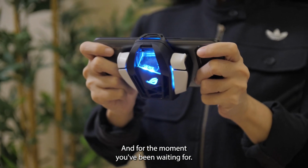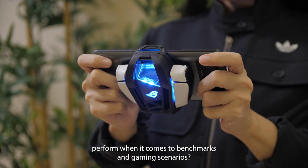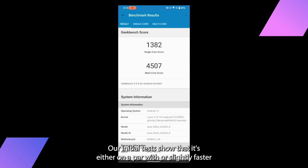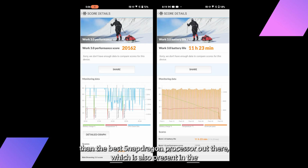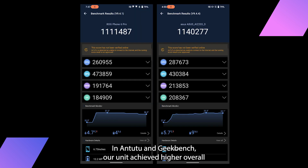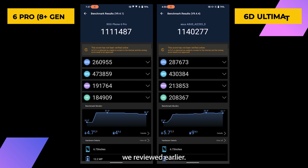And for the moment you've been waiting for, how does MediaTek's latest and fastest 4nm chipset perform when it comes to benchmarks and gaming scenarios? Our initial tests show that it's either on a par with or slightly faster than the best Snapdragon processor out there, which is also present in the ROG Phone 6 and 6 Pro. It beats the Snapdragon 8 Plus Gen 1 in CPU-centric tests but delivers lower scores on the GPU front, specifically in 3D Mark's Wildlife Extreme benchmark. In AnTuTu and Geekbench, our unit achieved higher overall scores compared to the results we got from the ROG Phone 6 Pro we reviewed earlier.